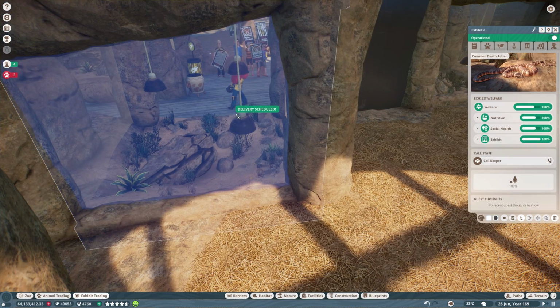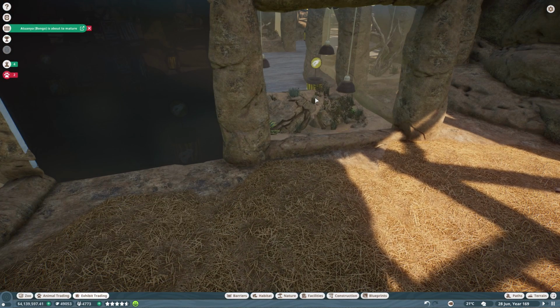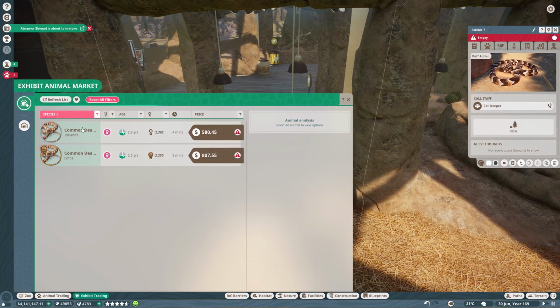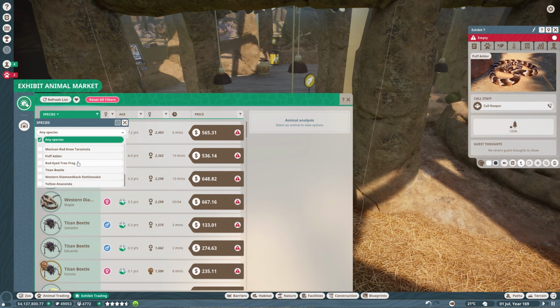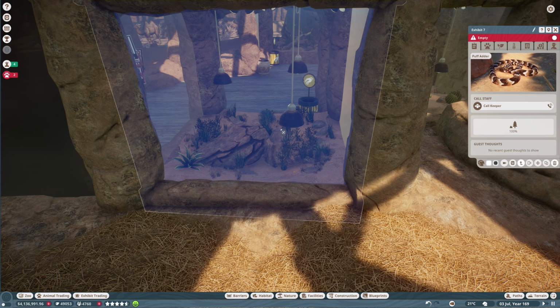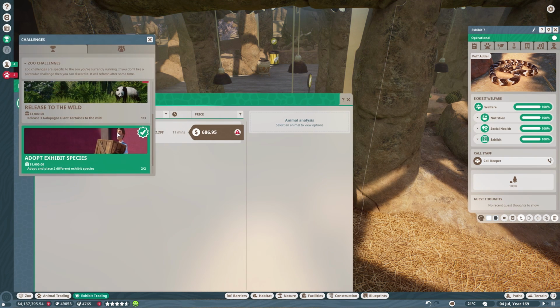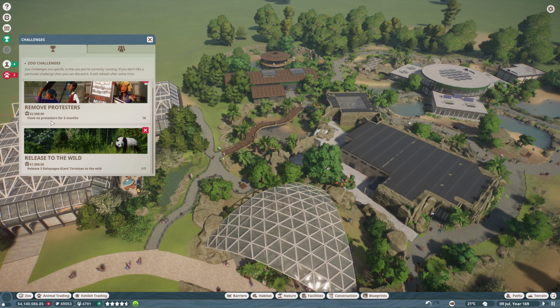I'm gonna send you to the zoo because I don't want to manage all the babies. So that's one. And this one is also empty. The puff adder. All these struggles to get the education rating up for the puff adder. And now we have an empty exhibit. That's kind of sad. So let's adopt another one. And put it in there. Beautiful. We've done it. Claim the reward. Have no protesters for 2 months. We have 16 of them.